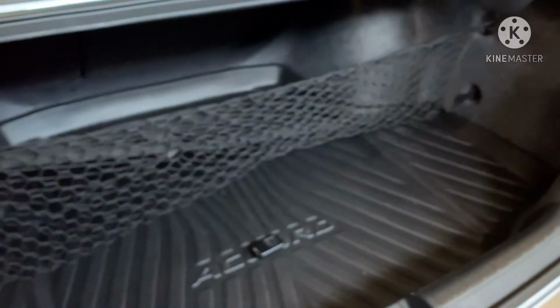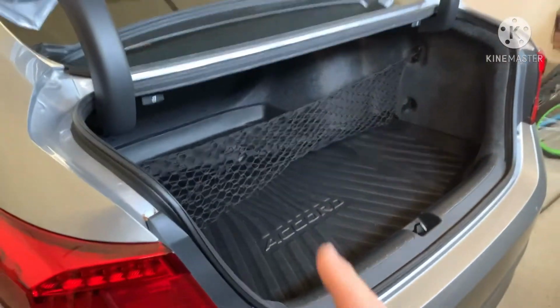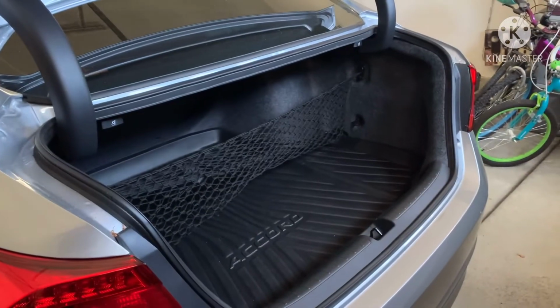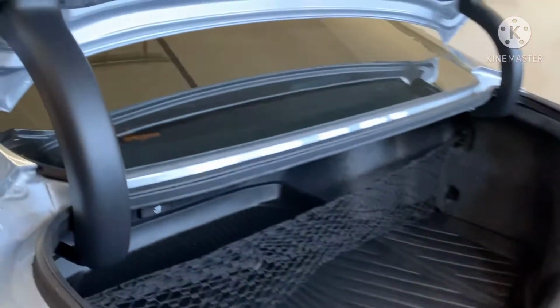It's also good to know, say you guys are traveling and you might bring an extra key and you're wondering why your trunk's not shutting. Check it and make sure there's not a key left inside. So that's the first part. And then I'll show you as far as the interior goes how it works.